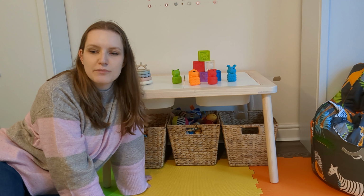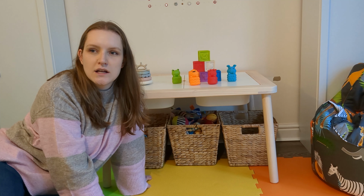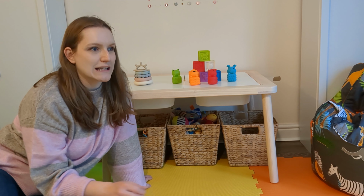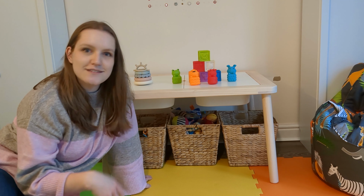I was thinking of using it for water. I think maybe I'll try that tomorrow because my brother's coming over, so maybe that's a two-person job. We'll put some towels out and put some things in, and they can fish out some things, I don't know.